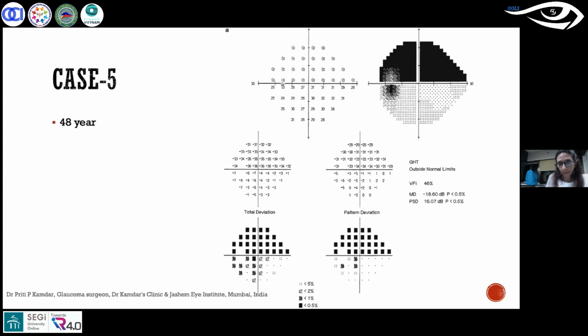An altitudinal defect is the hallmark of an ischemic optic neuropathy. You can have other kinds of defects also in both optic neuritis and ischemic optic neuropathy, but this is a strong prognostic indicator. With time, this defect will become better, but the patient's vision will not recover completely. He will always feel that the left eye is not as good as the right eye.